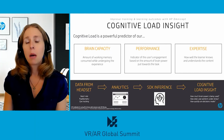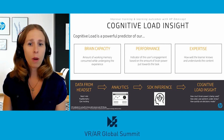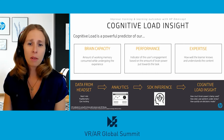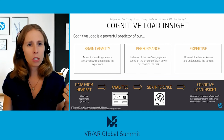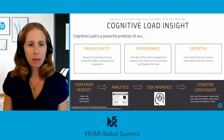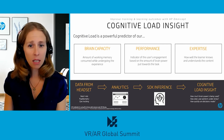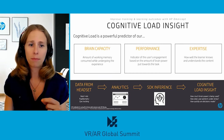For example, imagine a pilot training in a VR simulation environment. The pilot may score well in the scenario, but her performance is only one piece of the story. The trainer and trainee might want to know more information, such as how effortful was the training? Did she sail right through or did she struggle to finish? With HP Omnicept integrated into that flight application, the trainer and trainee can gain critical insight into the pilot's real-time experience, enabling personalized content and the challenges that are within her zone of optimal learning.